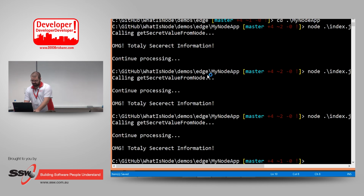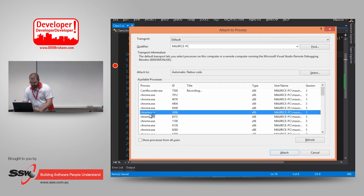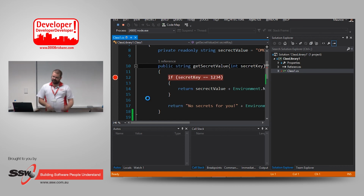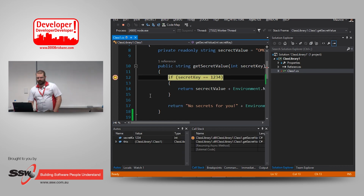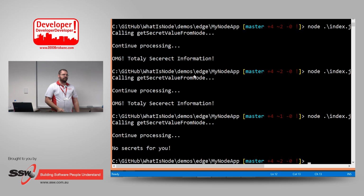Cool. So let's try that again. Right there, we flick back here, we refresh this, go to Node, and we double click. So we're now attached to that process. When that timer runs out, you can hear we actually hit the debugger point. We can do crazy stuff like change that secret key to be this number. All right, and then don't press F10 because that'll cancel the recording. Actually, F5's all I want, that'll do. All right, then we flick back here. It actually said, no secrets for you. So you've got that same environment that you used to, but you're calling it from a Node process.